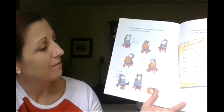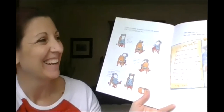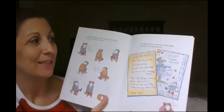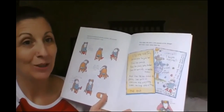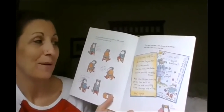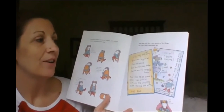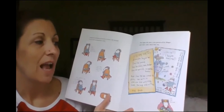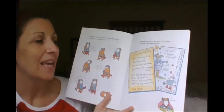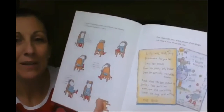1051, 1052, 1053. She's counting. That night, Lily drew a new picture of Mr. Slinger and wrote a story about him too. Lily was really, really sorry, so everyone forgave her, even her parents, even her stinky baby brother, even her especially incredible teacher. And then the sun shined its smiley face down on everyone and everything, even the bugs and the worms. The end.